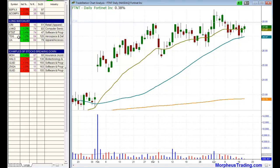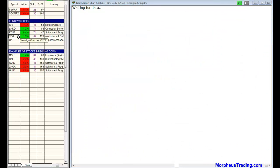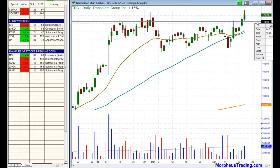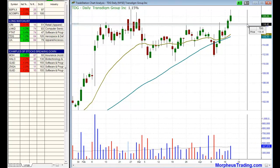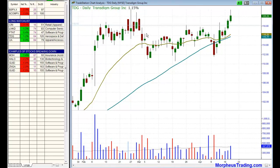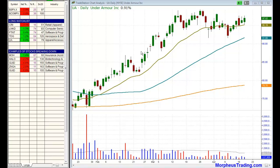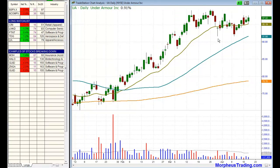TDG, 50-day MA, viewed last week and has stormed back above the 50. We look for some sort of handle to form here and a pullback to the 118 area. As long as it holds above the 50-day MA moving forward, this should be a setup that's in play. And the last setup here is UA, and it's been holding up fairly well here. Very nice pattern. We'd like to see a few more weeks sideways in between the 98 to 95 level.